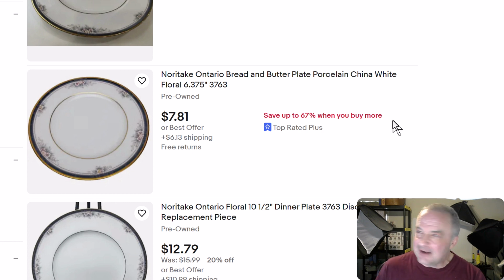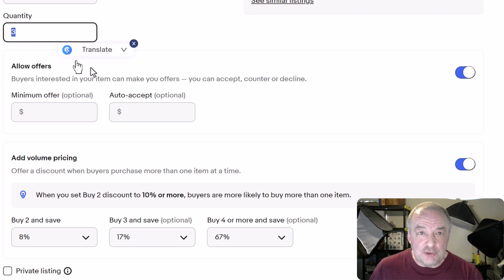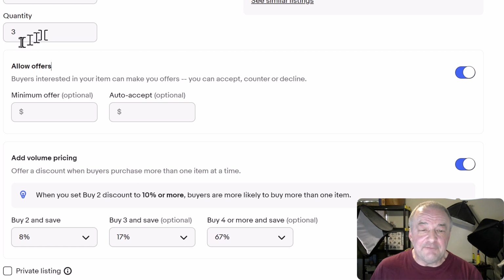Well, it just turns out when they buy from me, they can't get 67% off. They can get discounts though. They can get, in this case, maybe 17% off, whatever it is. You only offer 3, 2, or 1 depending on your quantity. If you have 4 or more, don't offer 4 or you're out a lot of money.